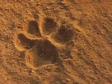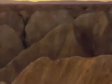If you want to see what made these tracks, you have to wait until the sun sinks and the desert begins to cool. A striped hyena, one of the commonest of the bigger desert animals in this part of the world.